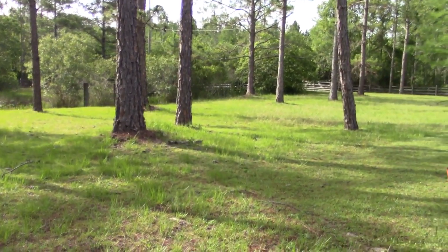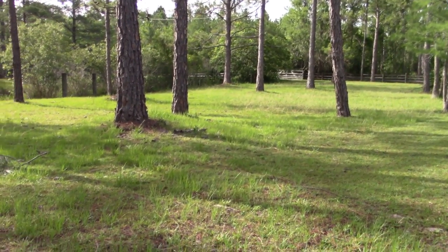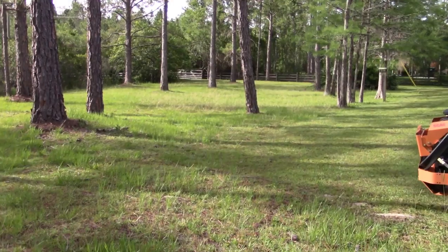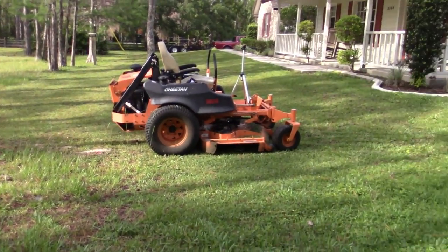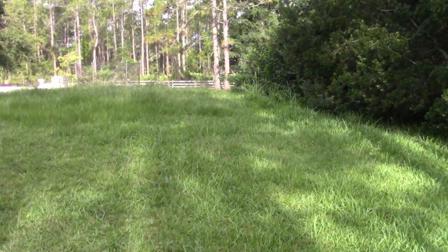Okay guys, welcome back. You may recognize this yard. This is the one that was called Pinecone Extravaganza, but I filmed it from the other angle. I was way over there. But I am back because we have got a fairly overgrown septic tank.